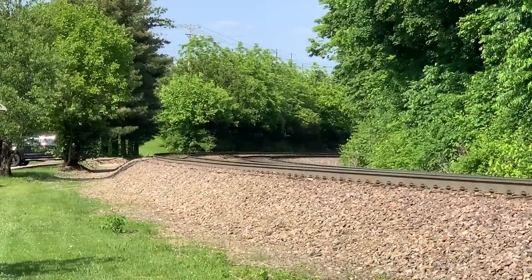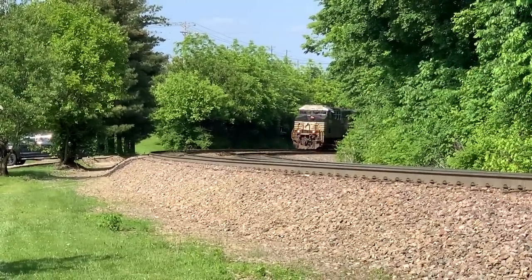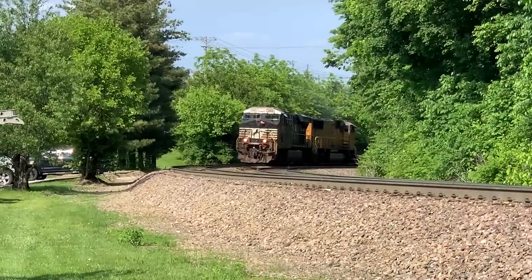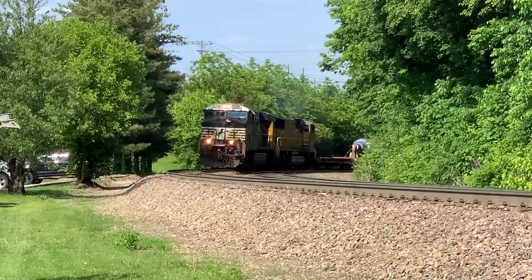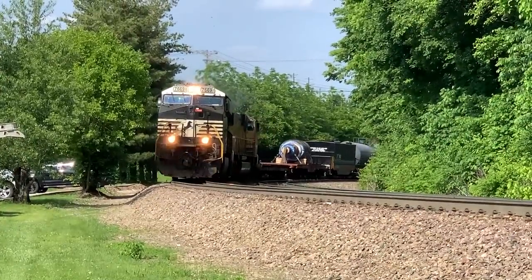This is my number 3 camera. I rarely use this. Sweet. Train 123, maybe.